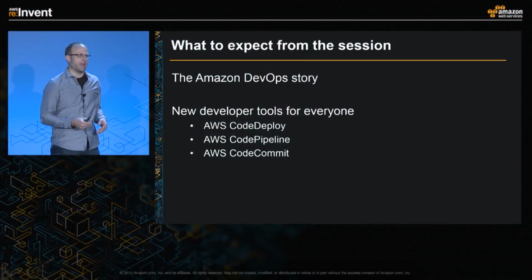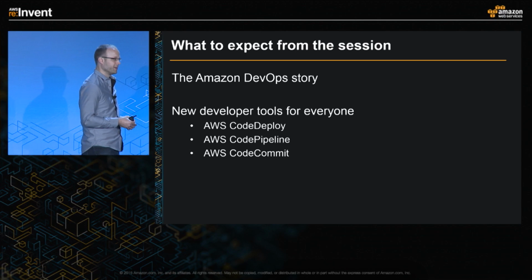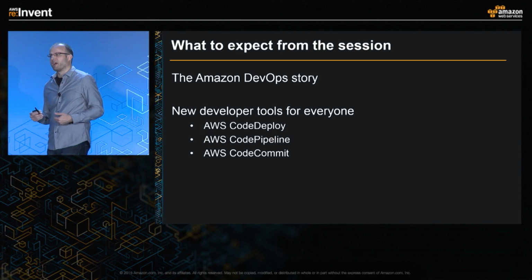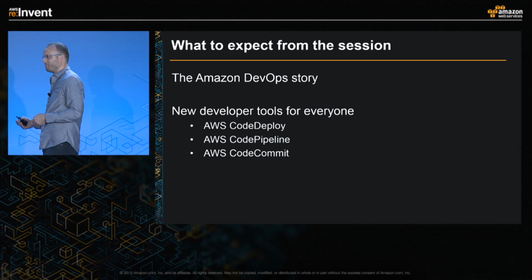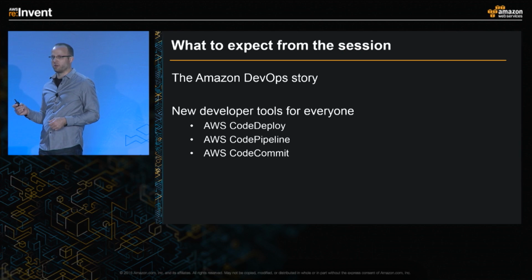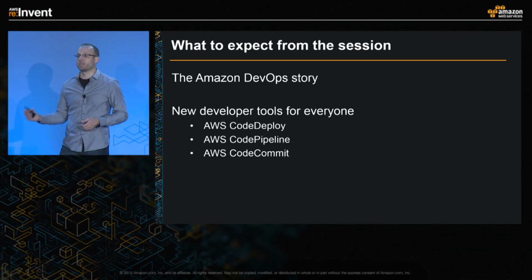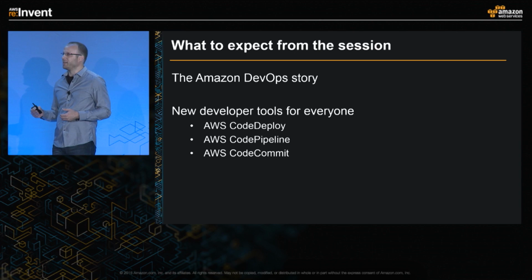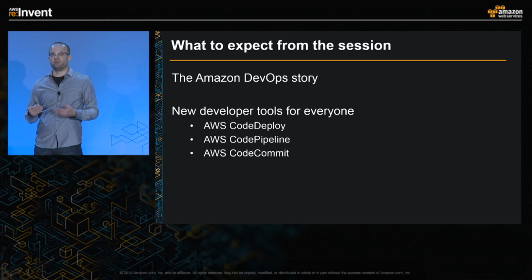We're going to divide the talk into two parts. First, I'm going to tell you the story of how Amazon made its own DevOps transformation and how we became more agile at delivering software. After covering that history, we're going to come back to the present, and I'll introduce to you three new services: AWS CodeCommit, CodePipeline, and CodeDeploy. After that, Claire's going to come up and give us a great in-depth demonstration of how to use these new code services to create your own DevOps processes.